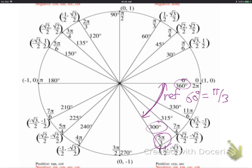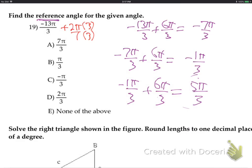So from 5 pi over 3 to there is 60 degrees, right? 300 to 360, which is pi. Remember, pi is 180. That's 180 over 3. That's 60. Pi over 3. There it is. So that can fool you. Is that good? Because there's a difference between a reference angle and a regular angle. That other problem we did was coterminal. We just went wherever it was. But reference is always to the nearest x-axis.